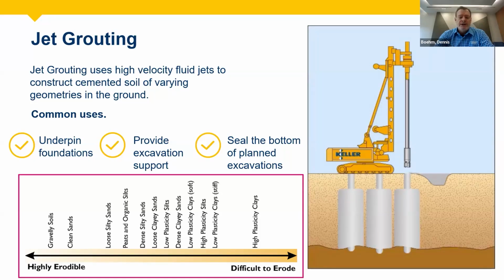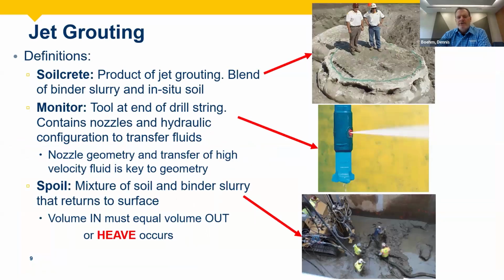The other thing that affects the column diameters is the type of soil that we're in. You can see the graphic here to the bottom left that highly plastic clays are less erodible than, of course, clean sands. So those are a couple of things to remember as we go through the other aspects of the design process and what jet grouting is all about.